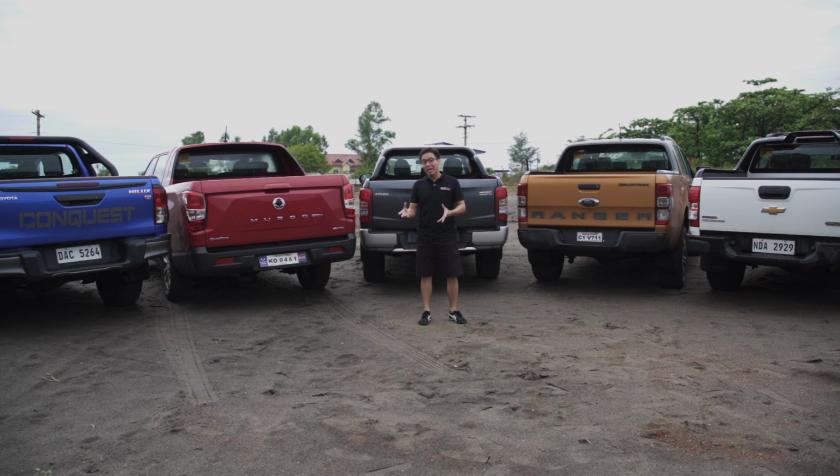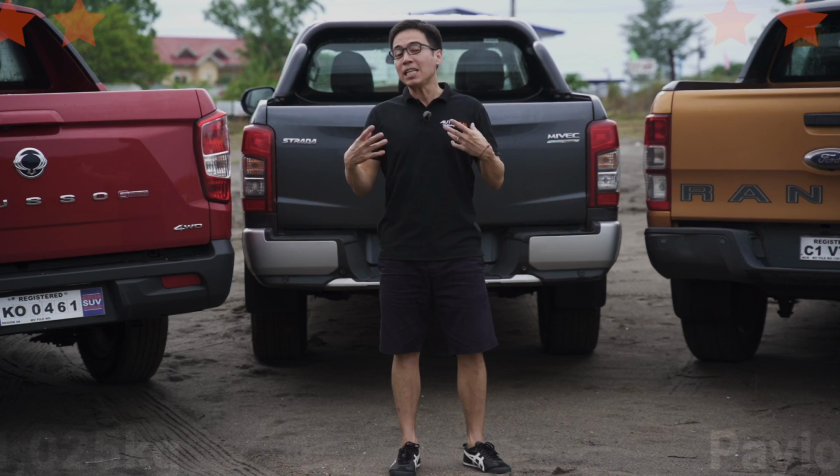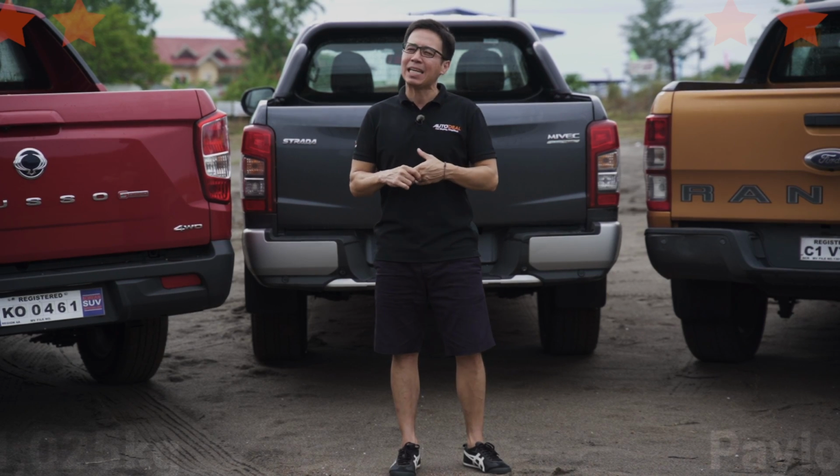So bed and payload, we're gonna give the top 2 spots to the Ranger and the Musso. Now the Ranger can carry more at 1,121 kilos, but the Musso is wider, longer, and deeper. And we figure volume outweighs weight. Does that even make sense? Yeah, it makes sense.